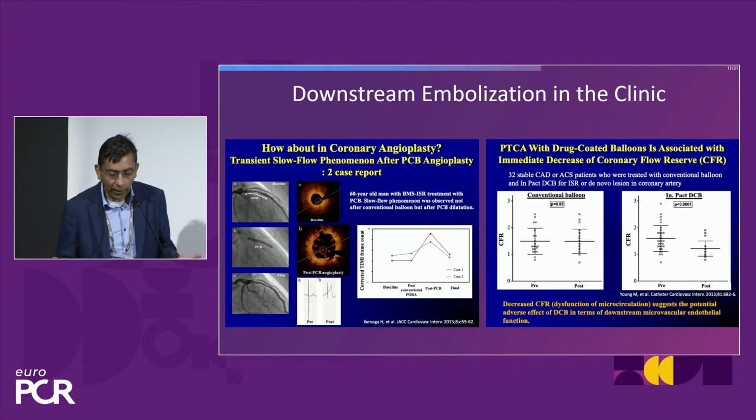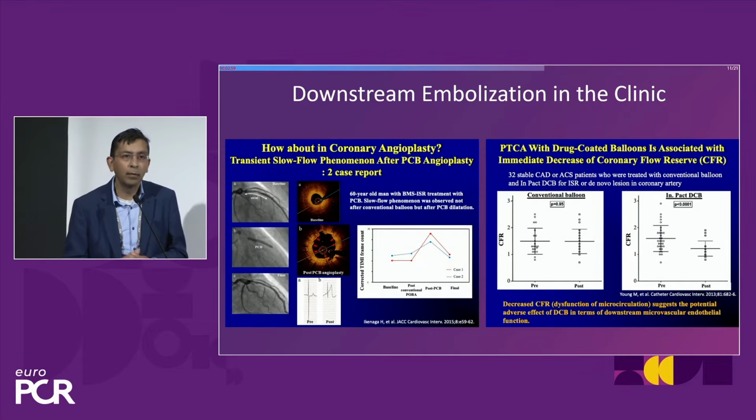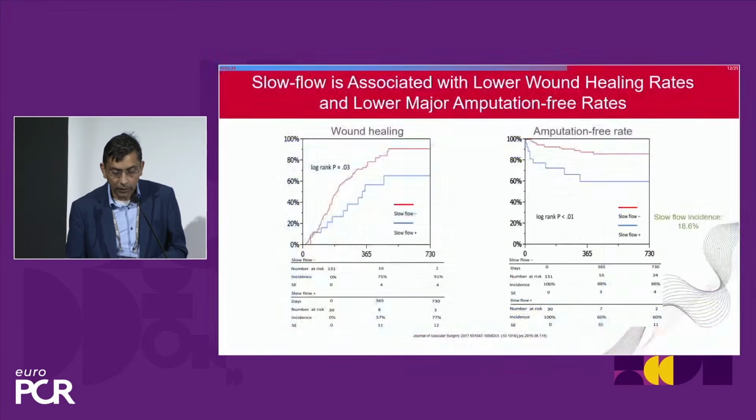Now, embolization in the clinic, does it matter? There's a big debate. I think for the most part, we really don't want embolization. If we could have our choice, we wouldn't want the drug-coated constituents to embolize in the downstream tissues. We want to go to the target and not have any loss into untargeted areas. These are examples of slow flow after paclitaxel-coated balloon angioplasty, as well as after drug-coated balloons, looking at microvascular flow reserve. And you can see that this may be especially important in certain tissue beds. For instance, BTK. No drug-coated balloons are approved for treatment of BTK lesions at this point in the US and I believe in Europe. And the problem is that the wound healing is really impaired when you get slow flow. So when you get slow flow, you get worse wound healing and the amputation-free rate goes down. So you cannot really afford to have so much particulate generation.